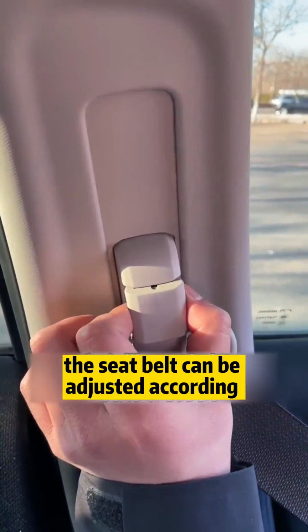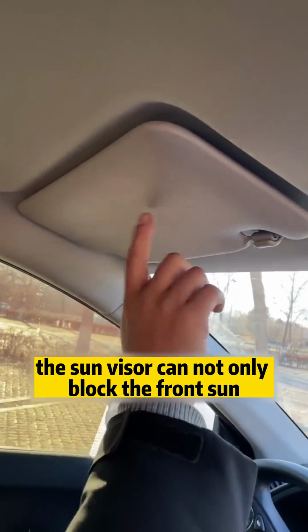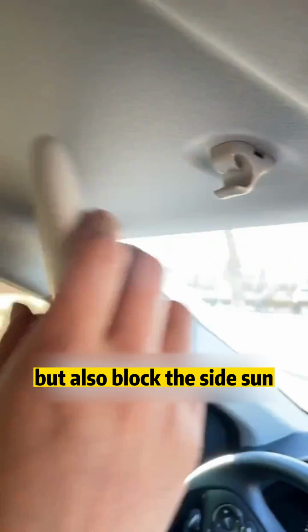Fourth, the seat belt can be adjusted according to the height of the driver. Fifth, the sun visor can not only block the front sun, but also block the side sun.